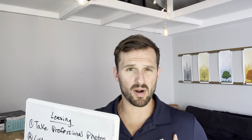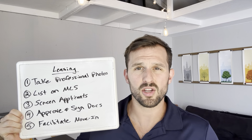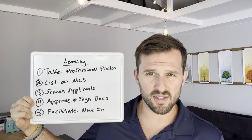Who's paying for that? So we have the addenda and proper legal documents, and we have everything written in a way that protects you as an owner and the tenant. This isn't one-sided, but we're keeping abreast of all of those. These are all legal documents that you don't have to worry about. We are signing all that. We're doing all that.